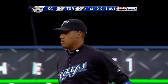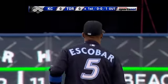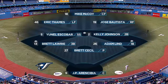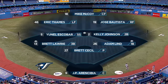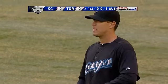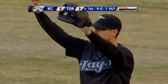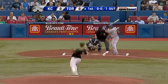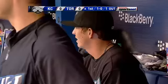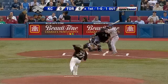Defensively tonight for the Blue Jays, a couple of changes. Colby Rasmus is still out with that wrist injury, so Mike McCoy will get to start in center field. He'll be flanked by Jose Bautista and Eric Thames. Escobar and his new double play partner Kelly Johnson will form the middle of the diamond for the Blue Jays. Brett Lawrie and Adam Lind on the corners. J.P. Arencibia behind the plate tonight. Kelly Johnson was getting some extra work here today with Brian Butterfield. Kelly Johnson and Escobar were a double play combination in Atlanta in 2008, 2009. Colby Rasmus is still bothered by that sore right wrist, unable to play.